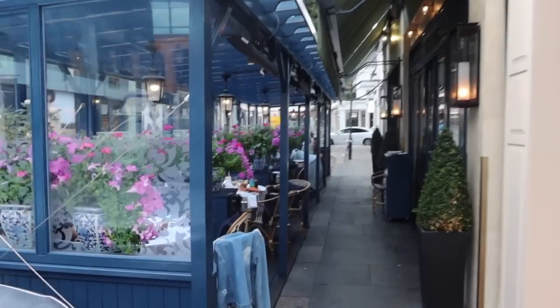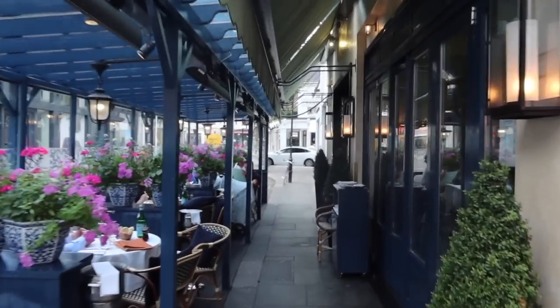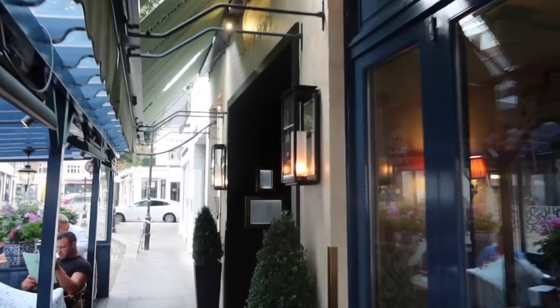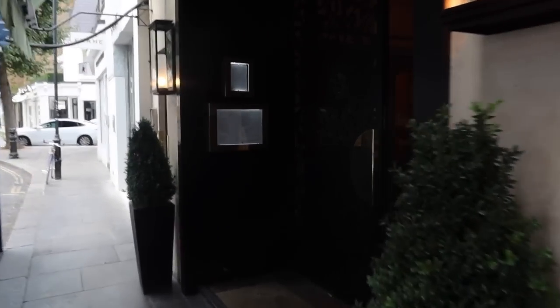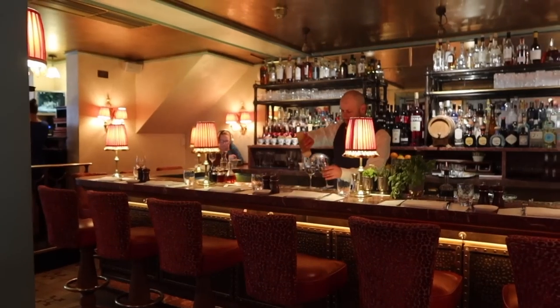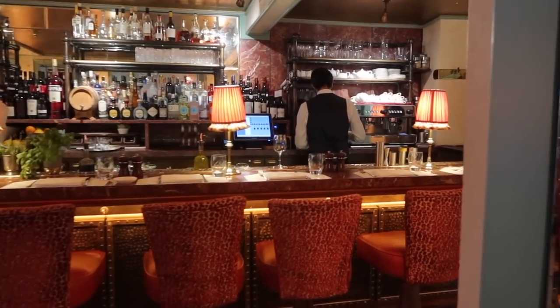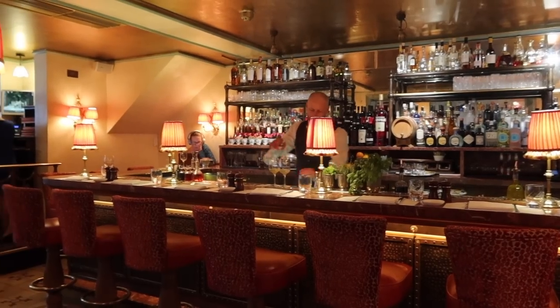One of my favourite lunch spots in London is Daphne's, and so I couldn't think of a better place to have a delicious birthday lunch. This is the iconic bar here in Daphne's. They have the beautiful bar stools. It truly is such a special spot for lunch.